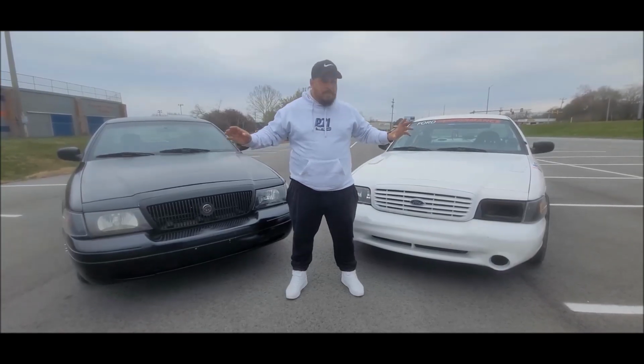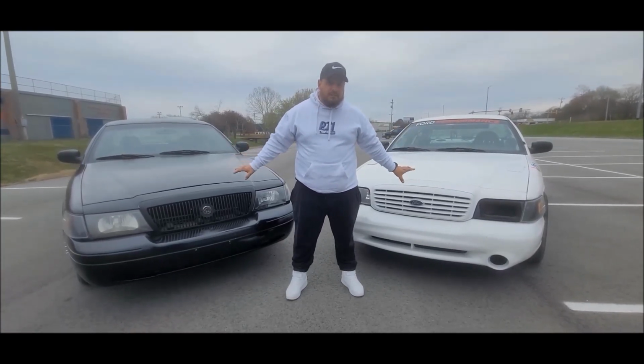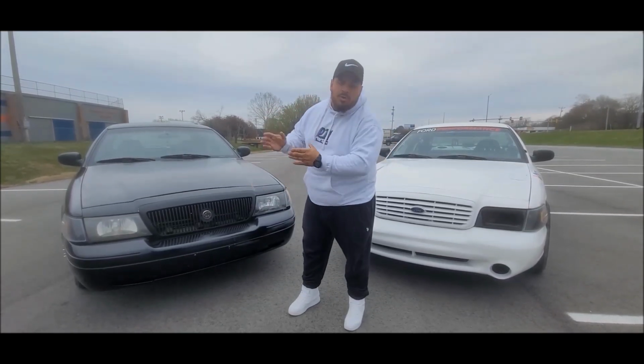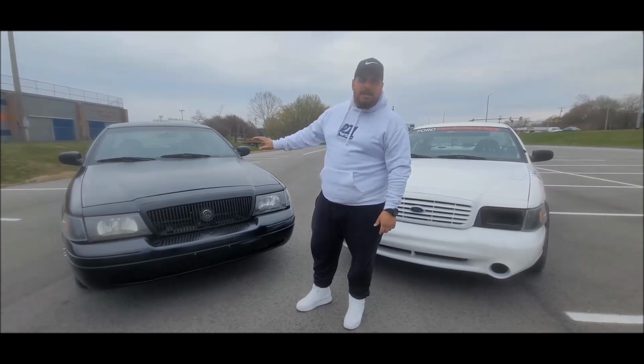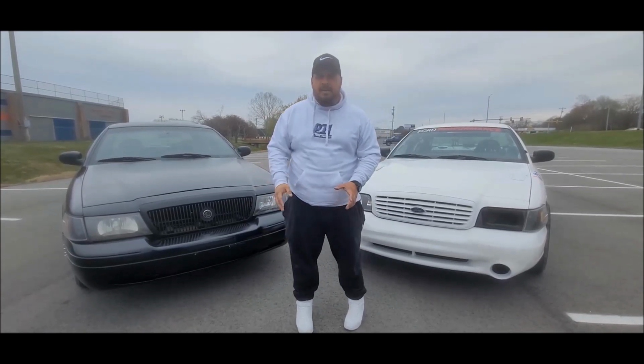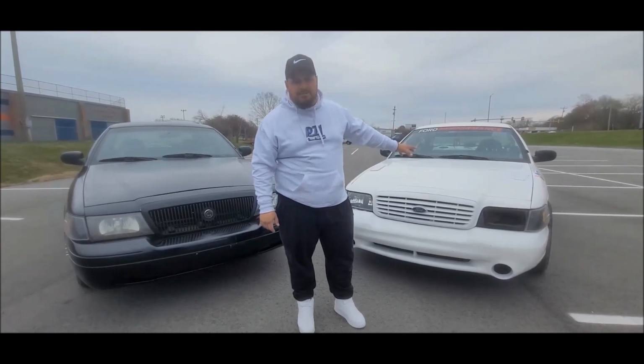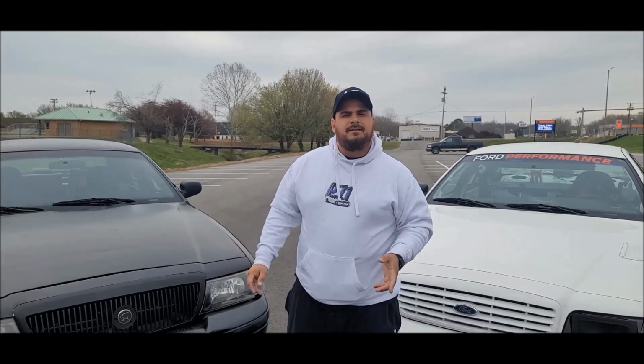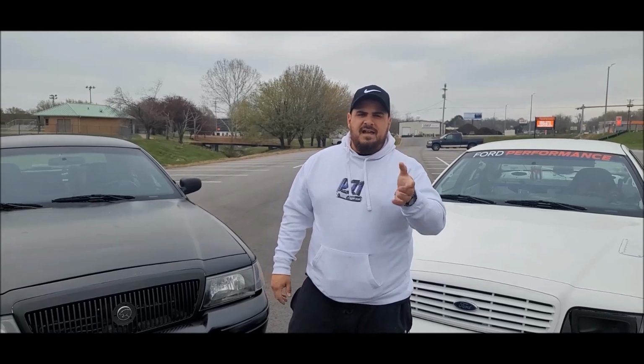Now, the reason I have both of these cars parked next to each other is because I want you guys to see the absolute God mode difference of having a manual transmission Crown Victoria as opposed to having an automatic transmission Crown Vic. I want you guys to keep all of those things in mind when watching this next clip. And you'll see for yourself why I say that having a 5-speed Vic is an absolute cheat code.